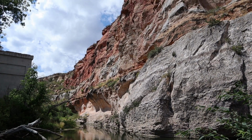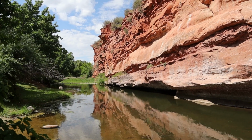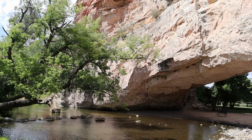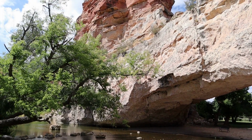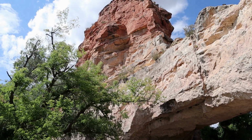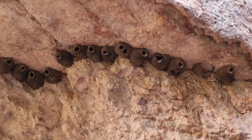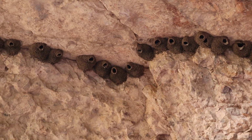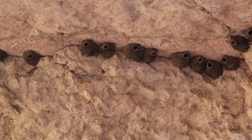The bridge itself appears to be limestone, but the rock above it is red. I assume it's sandstone, but it could be coloured limestone. Limestone often takes on a red colour if there's a sandstone above it. And there's loads of these swallows' nests on both sides of the bridge and on the cliffs behind. And there were quite a few swallows flying around, although it's past nesting season.